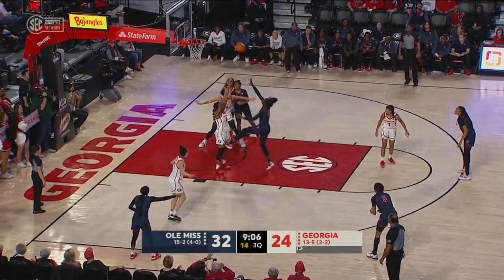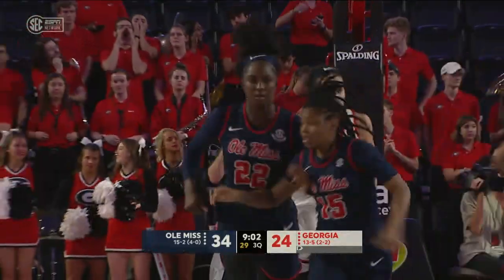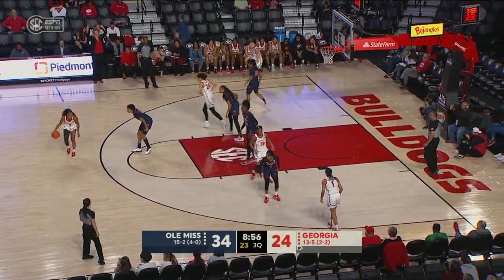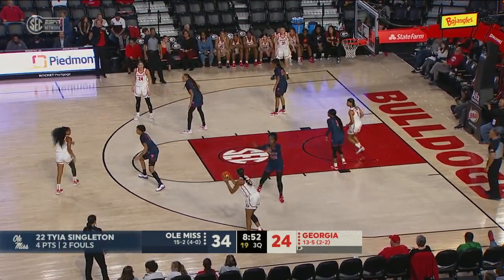Singleton had some foul trouble in that first half and finds her balance and banks it in. Not a textbook post move, but it was efficient, got the job done. Second basket for Singleton. She has 4 tonight. Lead is back to 10.